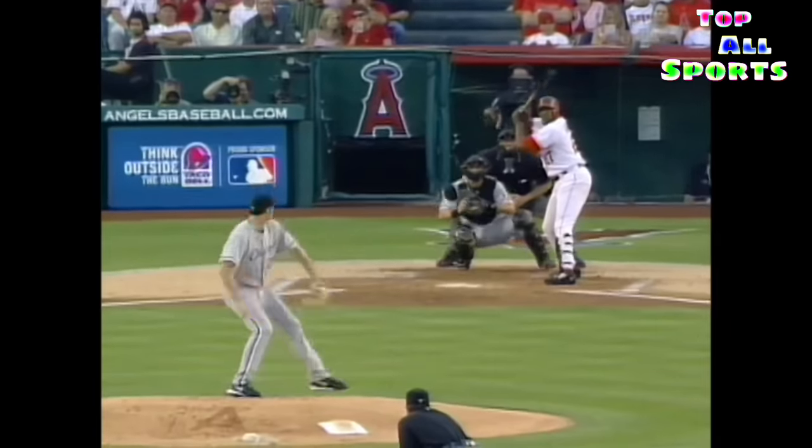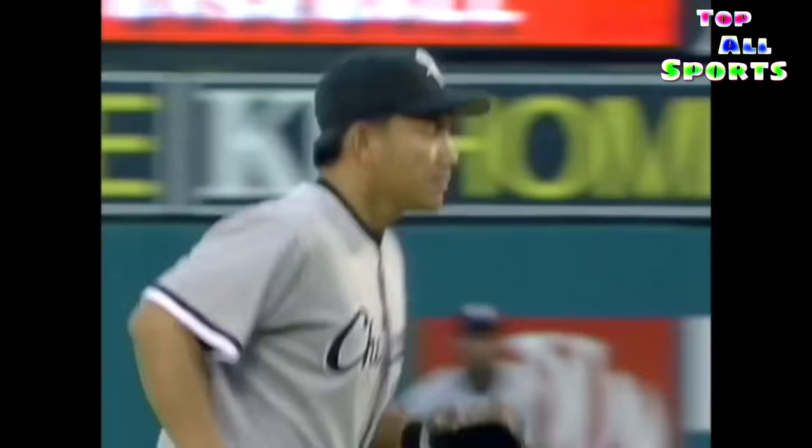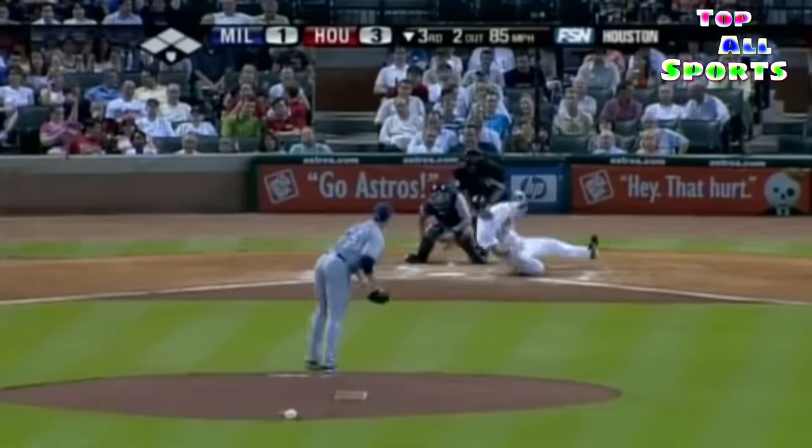One ball, no strikes, one on, one out. Off the plate. Tough play. Iguchi steps, throws for the double play. Beautifully done by the rookie, Tadahito. But that's the way he hit home.